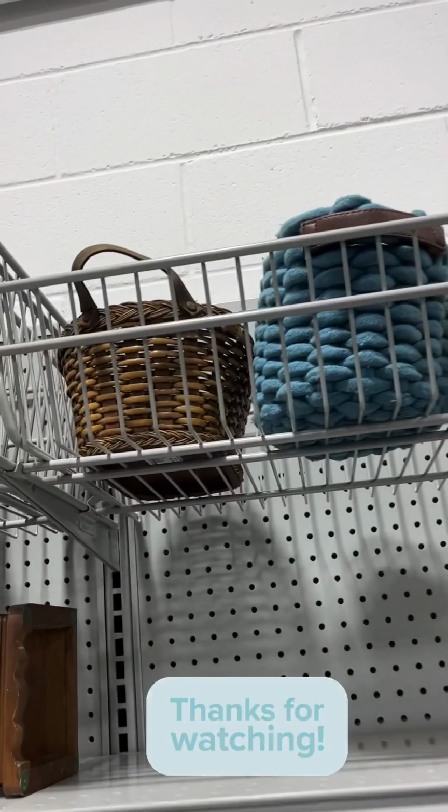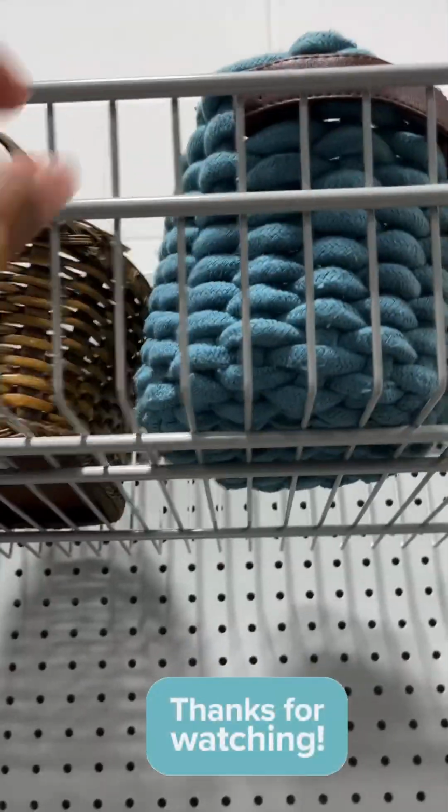There's another basket up here. What's this right here? That's two.